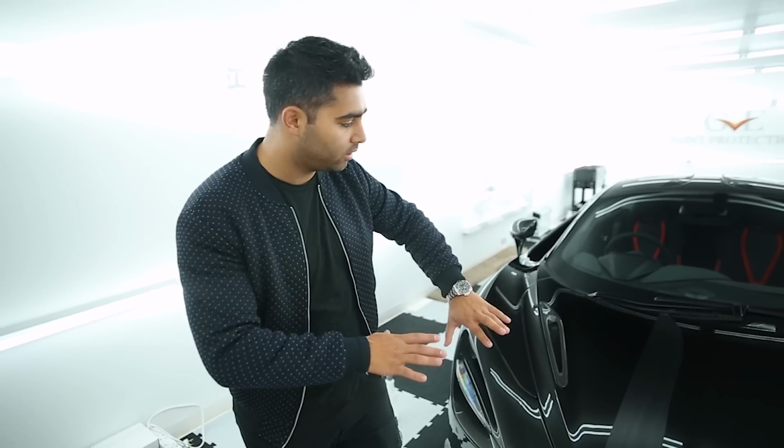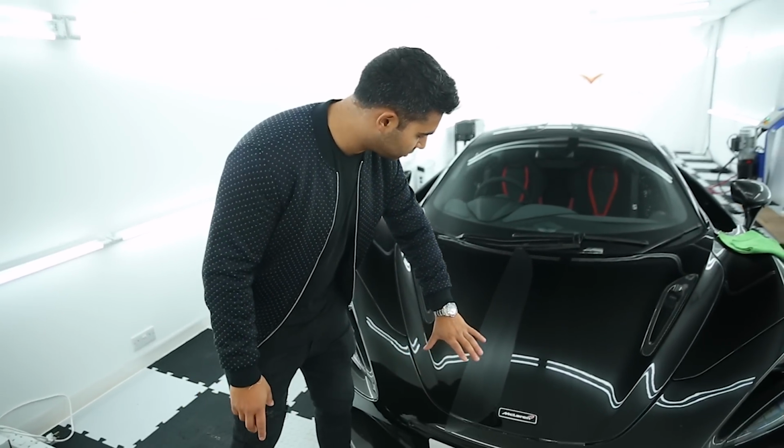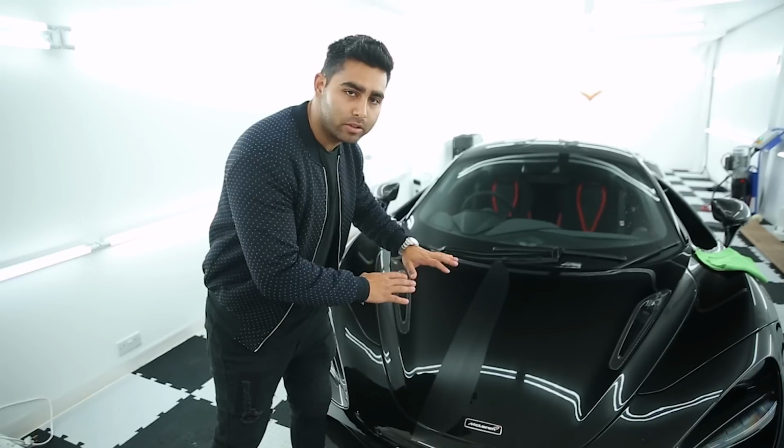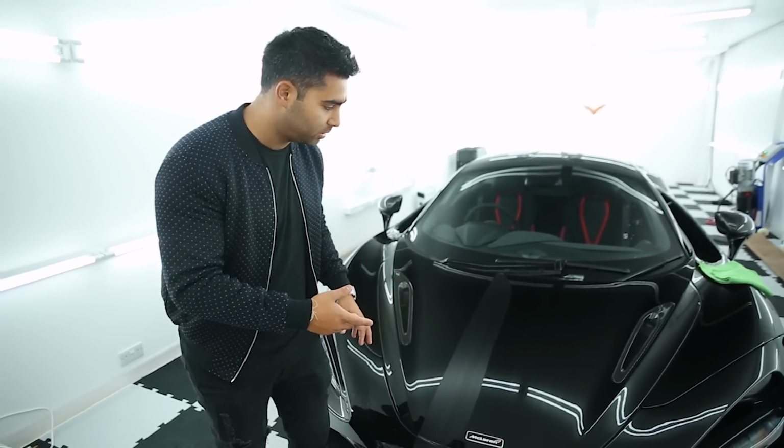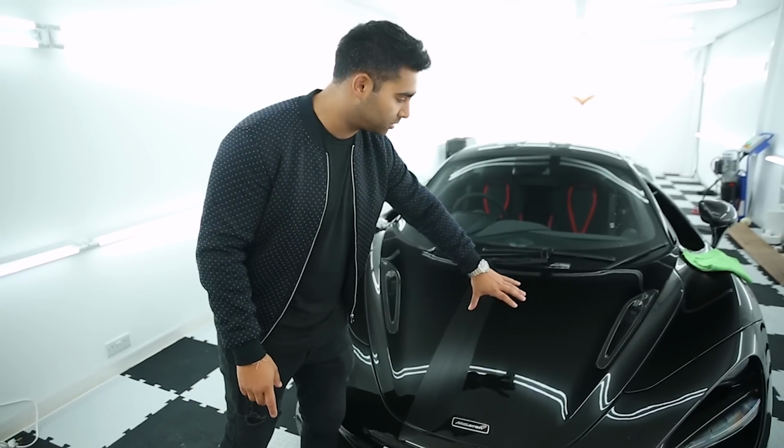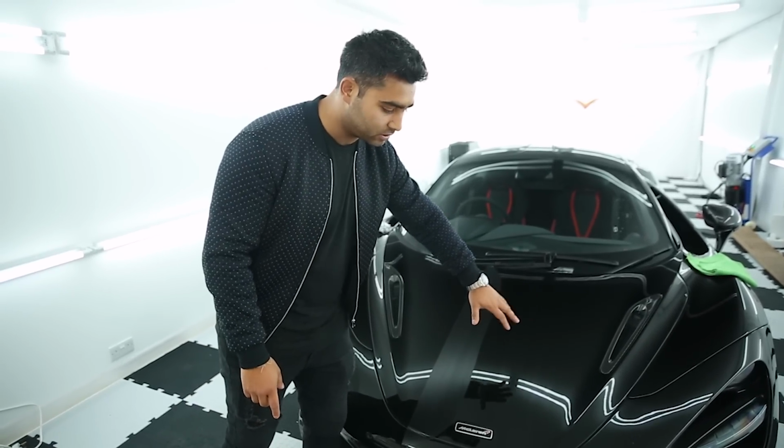Right, so the two bits of PPF have been put on. You've seen them being applied, and what we've done here is we've got a satin stripe here. So when they put the PPF on, it's got a satin effect now, just like a satin wrap, but it's protecting the car from all the stone chips. And the other side, you can't actually see it here, but it's got PPF on this side, which is in gloss.